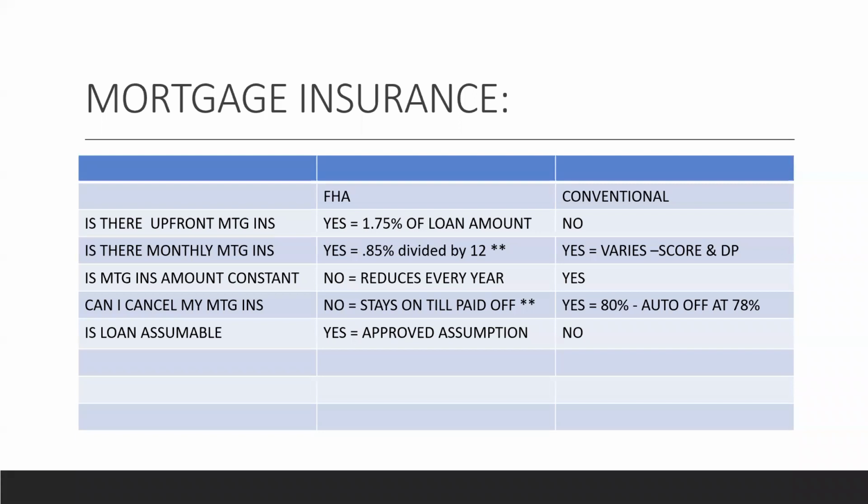Okay, so here's some differences with regards to the mortgage insurance. Is there upfront mortgage insurance on an FHA loan? Absolutely, and it's 1.75%, and that is an added expense. Conventional does not have that. Is there monthly mortgage insurance? Yes, it's 0.85 across the board on FHA, no matter what your credit score is, divided by 12. Is there monthly on a conventional? Yes, but it varies depending on your score and your down payment. Is the mortgage insurance amount constant? No. On FHA, it reduces down a little bit each year. On conventional, it stays the same.